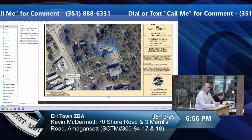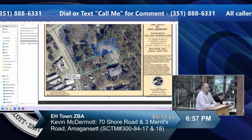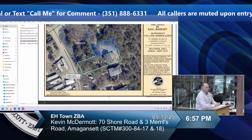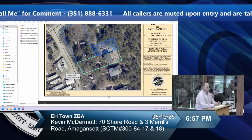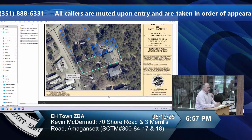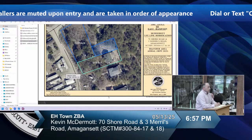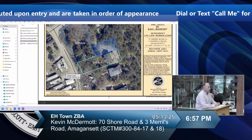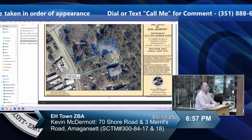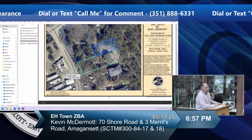I think this is a pretty straightforward lot line modification. There are 2 single and separate lots now. The transfer of area doesn't result in an increase of the number of lots. So as Lori had mentioned, there's no increase in density. In subdivision speak, 70 Shore Road is lot 1 and 3 Merrill's Road is lot 2. They're transferring a little less than 5,000 square feet from lot 1 to lot 2, which does decrease the conformity of lot 1 to lot area.